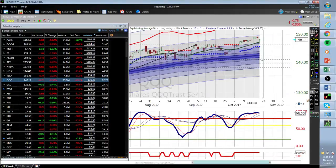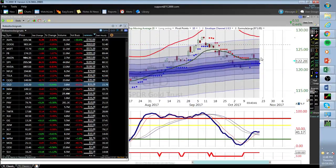The Qs are starting to feel it a little bit. Touched that 20 and held. Needs to break that 20 next. We talked about this yesterday. Nice bounce on gold. We'll see how long this lasts. It's kind of neutralish right now.